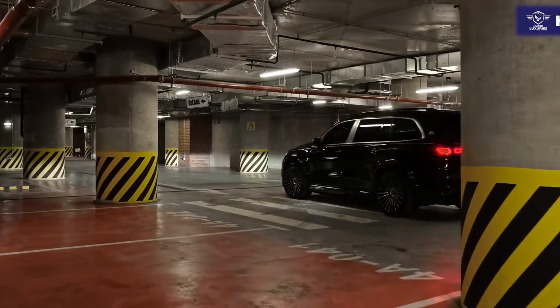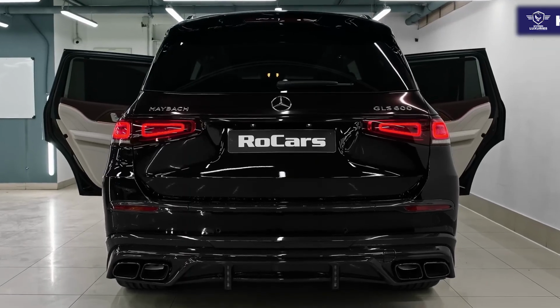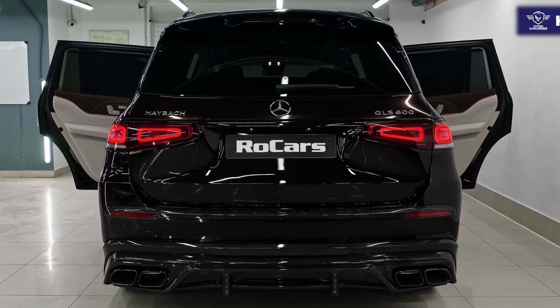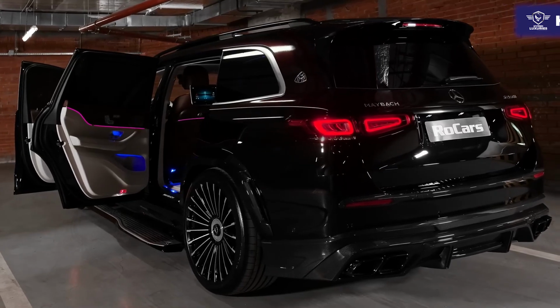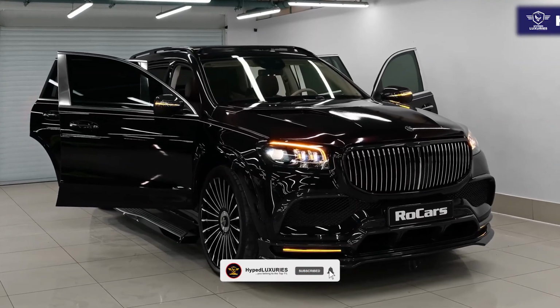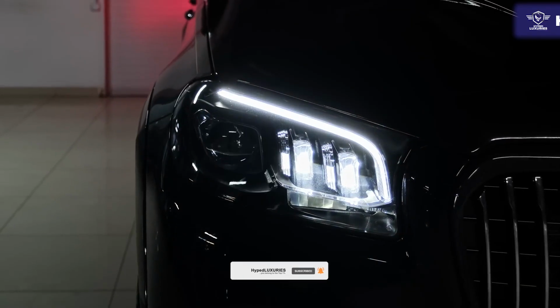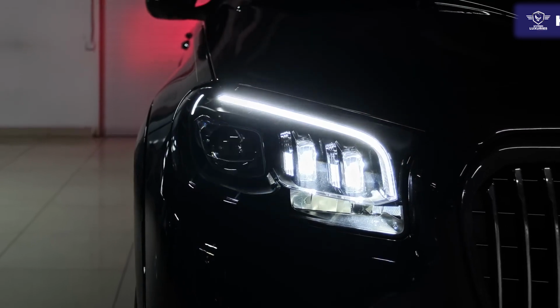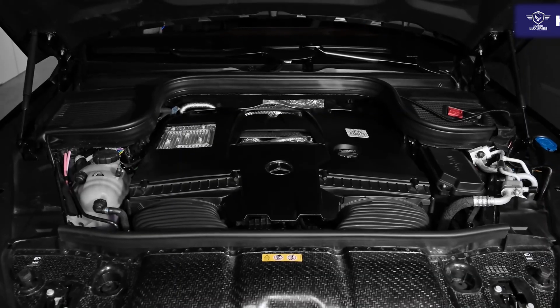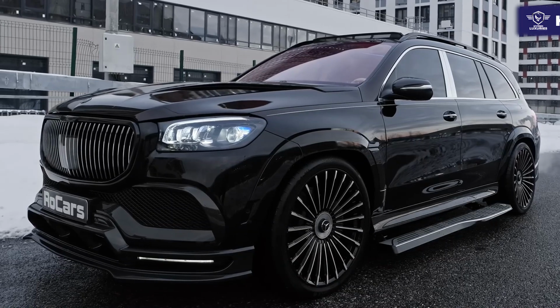Other options and packages include folding tables for rear passengers in a 4-seat configuration only, two-tone leather upholstery, two-tone exterior paint, 23-inch wheels, refrigerated compartment, and 2 champagne flutes with built-in holders. This is the 2022 Mercedes-Benz Maybach GLS 600 Mansory Edition.